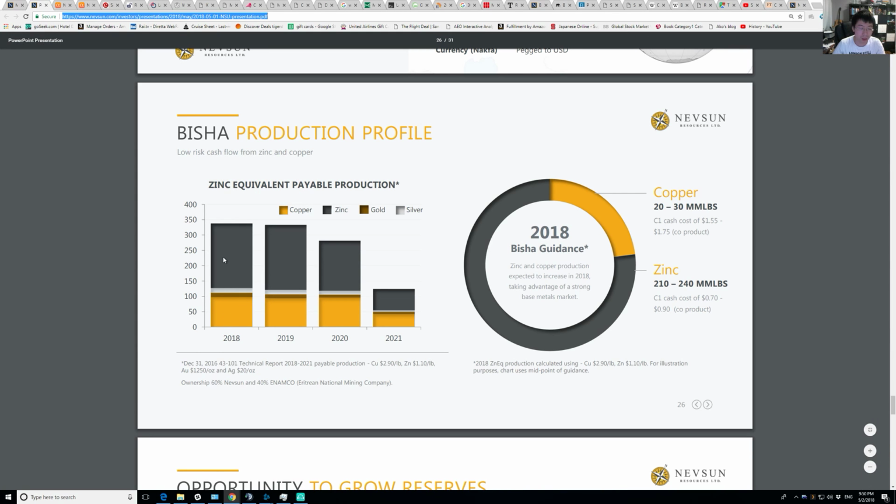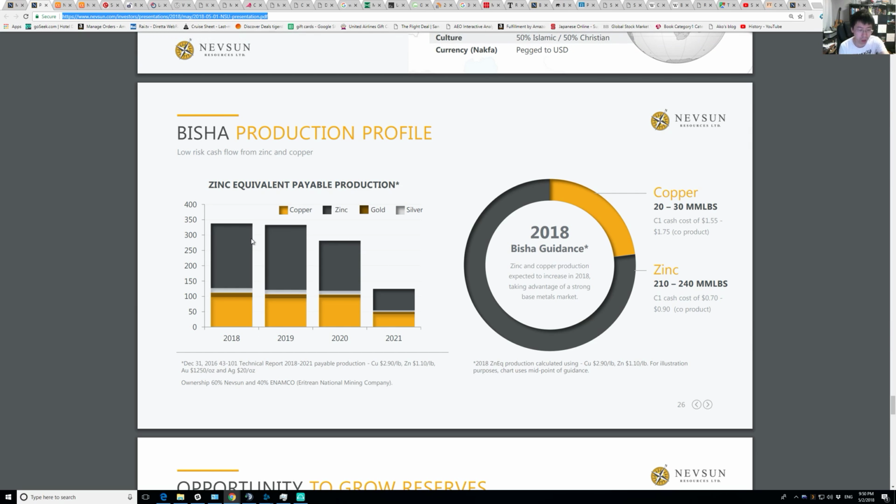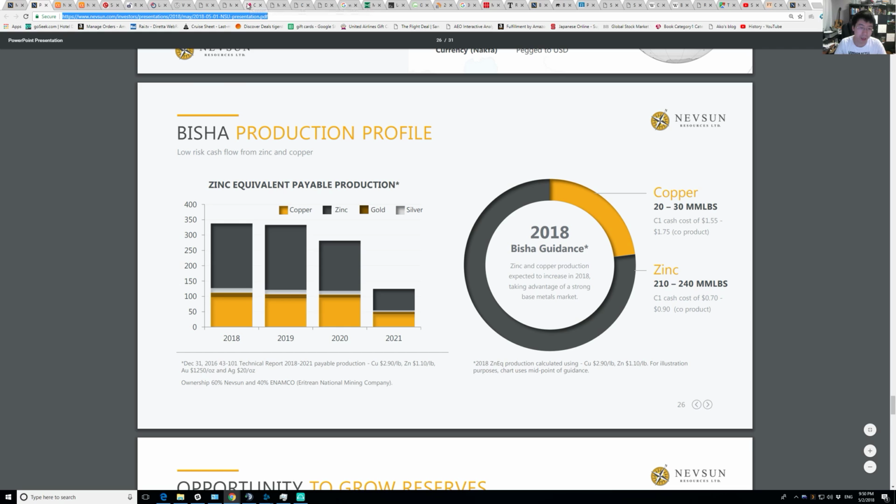Now, you can see the projected production: 2019 is going to be similar to 2018, and 2020 and 21 are going to go down. So 25 million, 4 years. If we only count 2 years, then you're looking at $200 million. So we can probably add $200 million. By 2020, they should have $200 million from Bisha. And that's an underestimate.